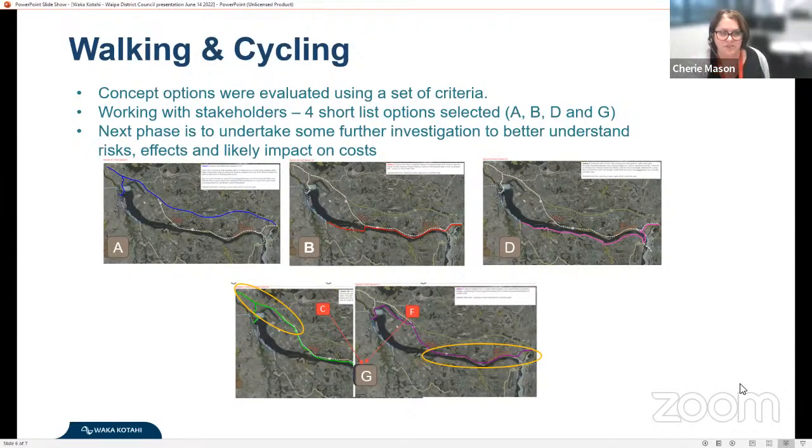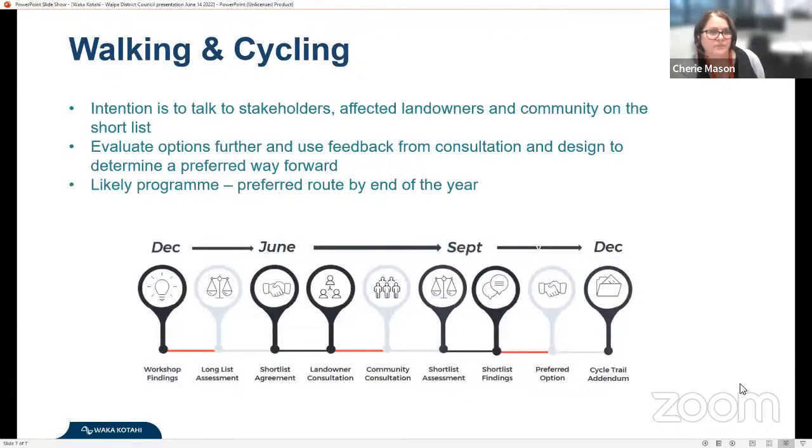And that decision has just come through recently with the last round of stakeholder workshops. So that's just some new information there. Can I have the next slide, please? Thank you.